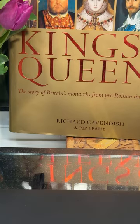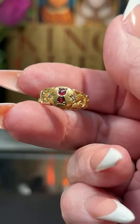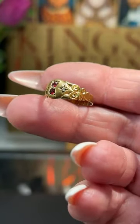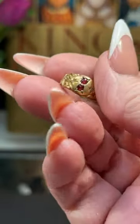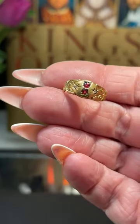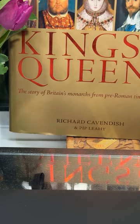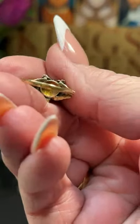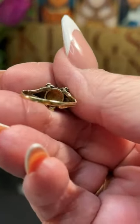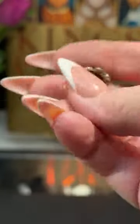Victorian, 18 karat, completely hallmarked. Gypsy set, garnet and diamonds. Gypsy set is when it's set in those little star settings. 18 karat gold. It's a nice chunky ring. About Victorian, once upon a time it was a locket. It's lost its glass over the decades and centuries.